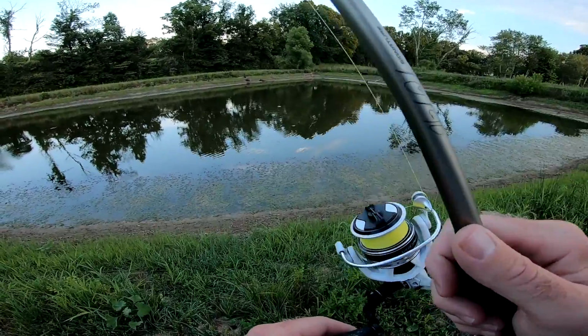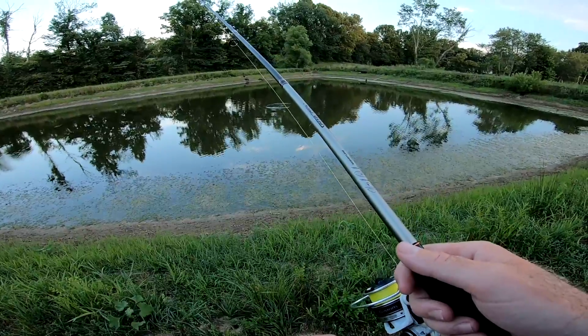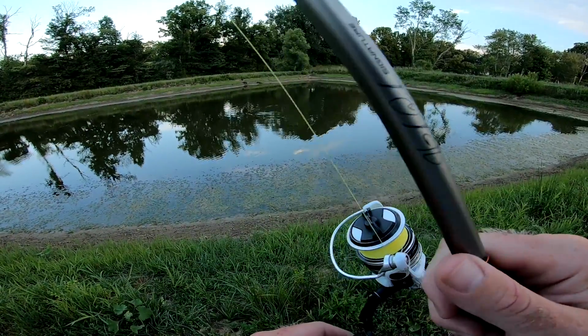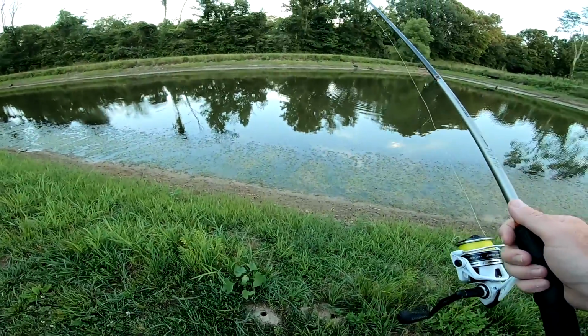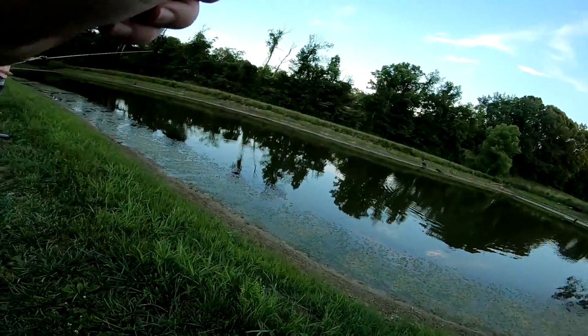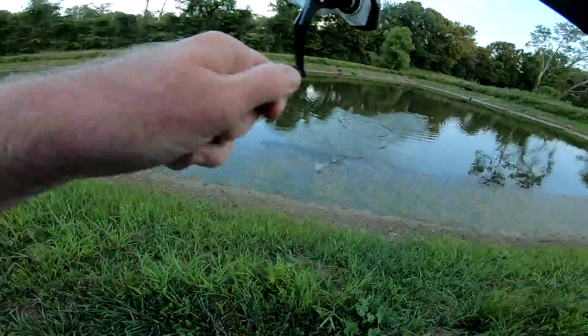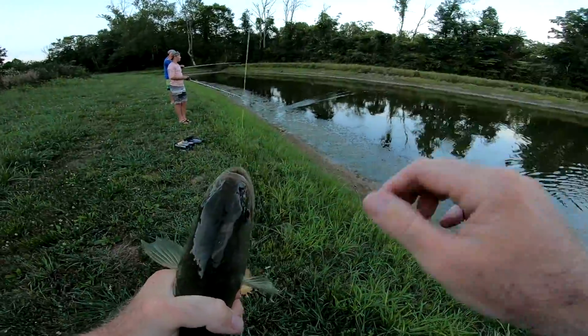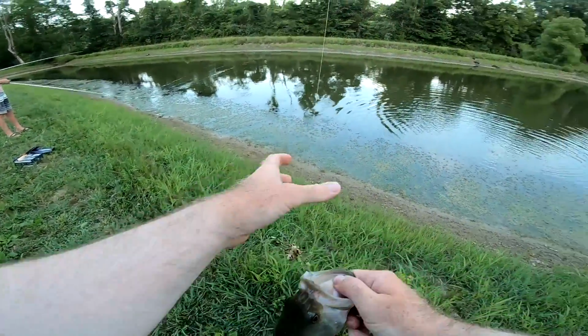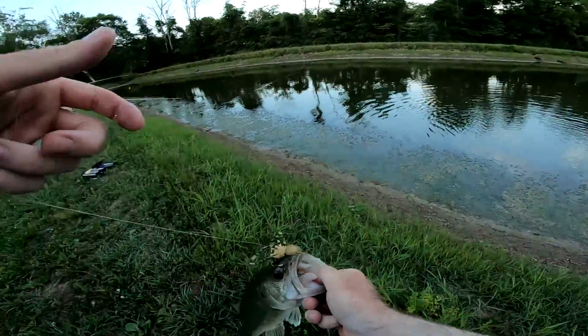You're about to get bit. He's about to get bit on that right there. Owen, yeah, they go on top of you, though. There we go. Dude, that thing sucked it under and I didn't even feel it. That's crazy. That's another one on a spider. On the Dad Jim spider.